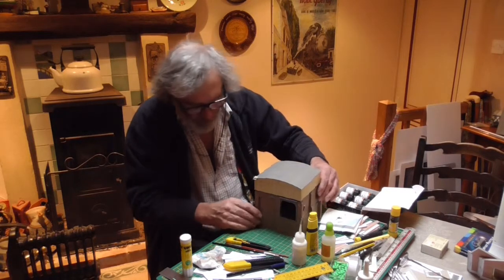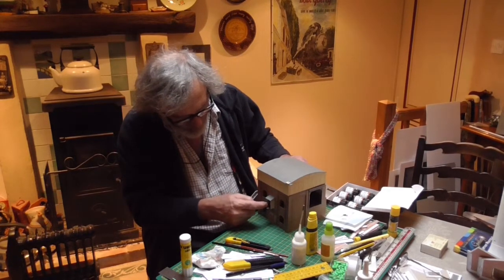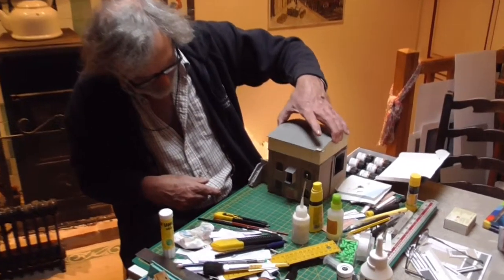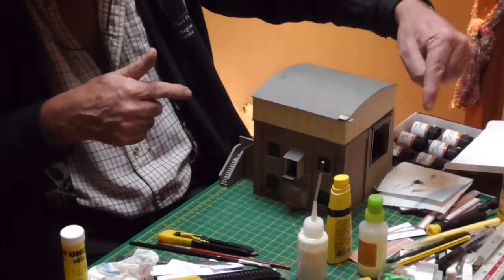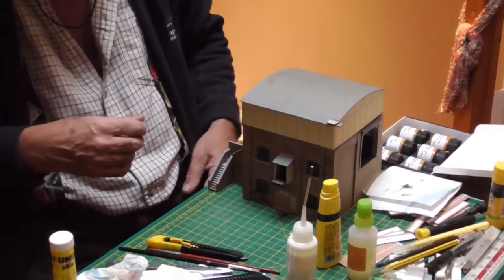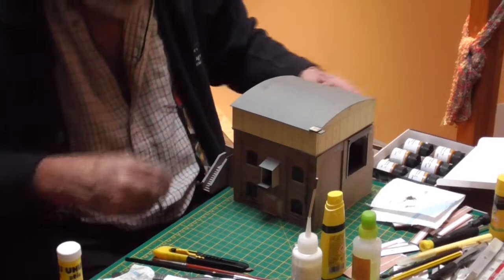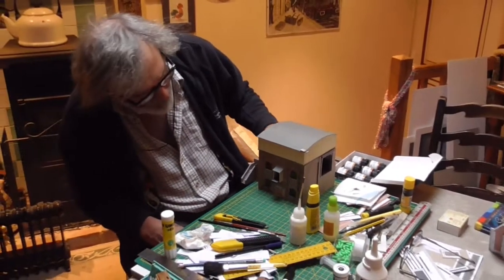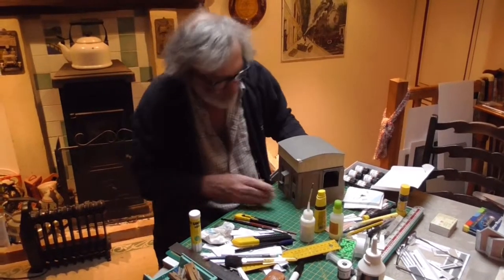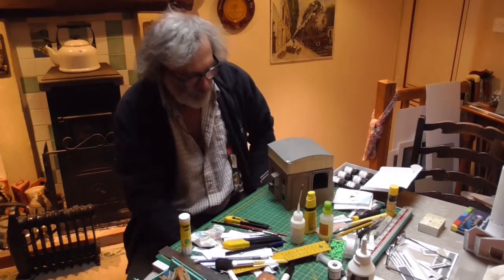Alright, so as you can see, we're just beginning to put a bit of weathering on it. There's the ramp that I was talking about, which the coal comes out of, and it comes with a set of steps as well. So you can make this left or right-handed, whichever suits your layout, and I don't think that looks too bad. I think that's a substantial piece of cardboard engineering. Very nice. It's got a tank on top as well, came with it.